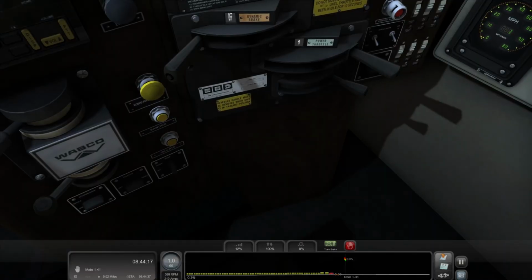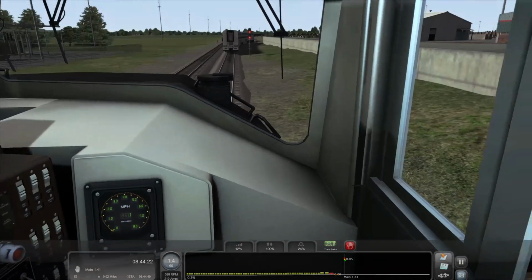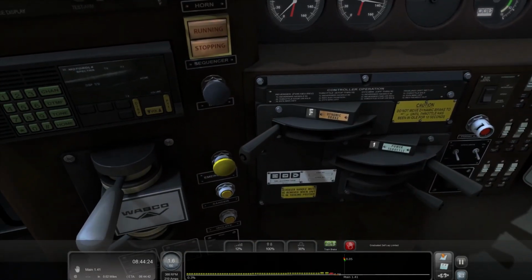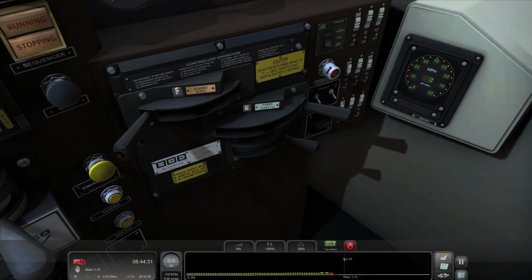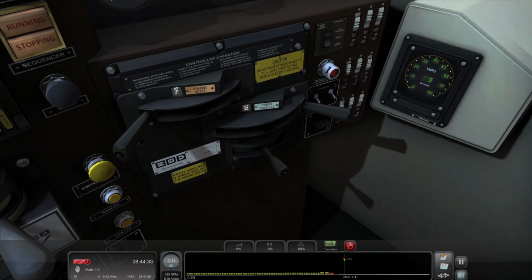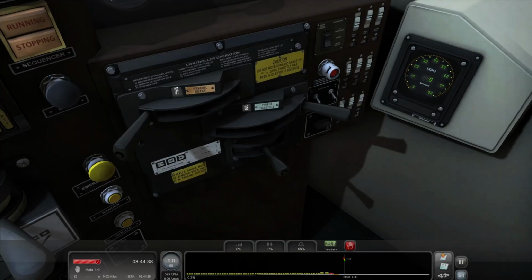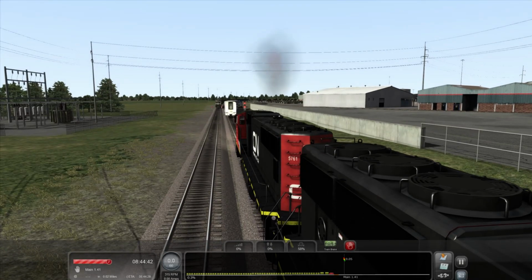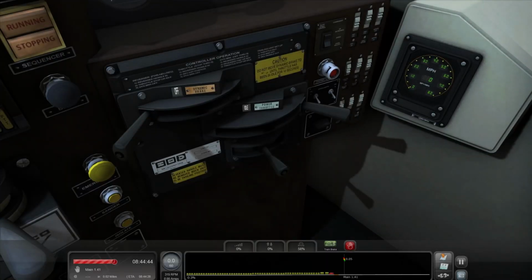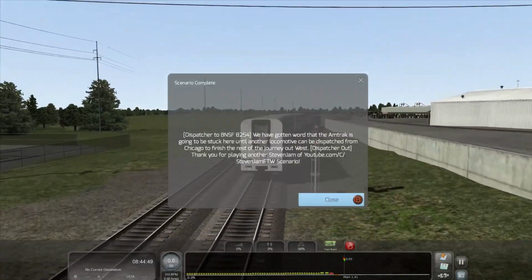Yeah, I think we're on it. I believe we're on it. Let's see. Yep, we're on it. Cool. Let's go ahead and turn off the headlights. Everything else, the number board lights can stay on, and all that fun stuff. But yeah, so we're just stopped here waiting on this Amtrak that we're ahead of. Not good. Not good at all. Luckily the passengers were okay.